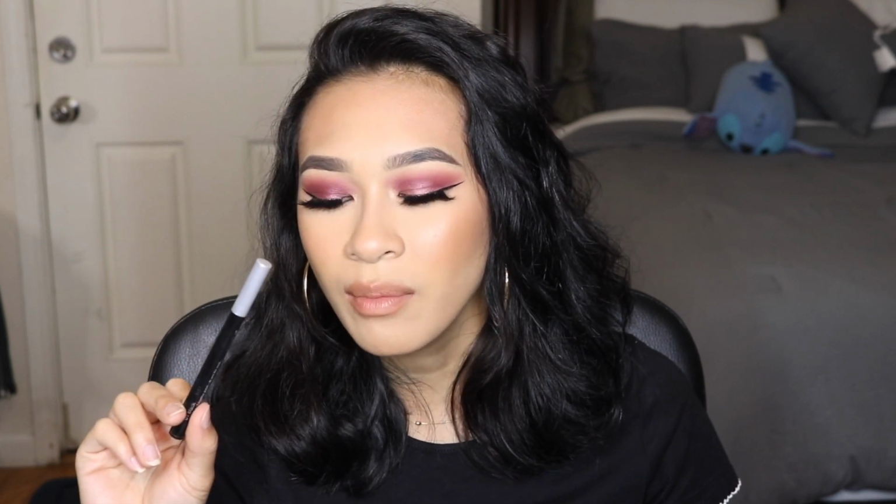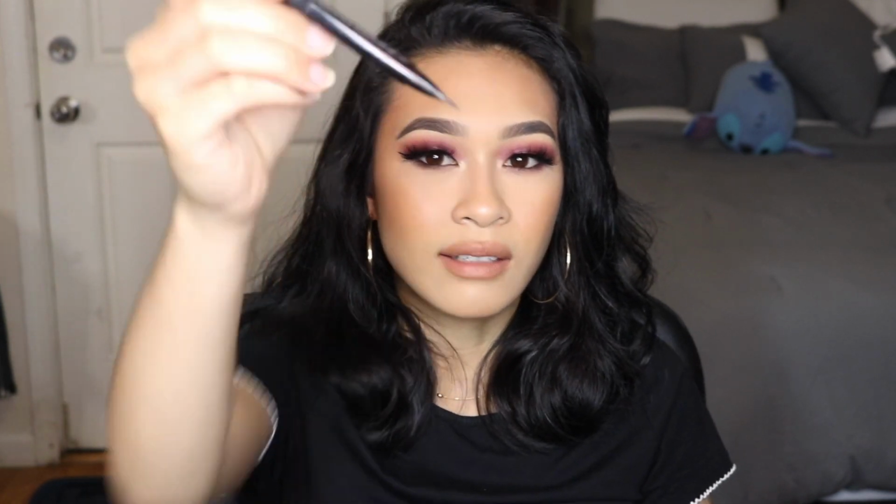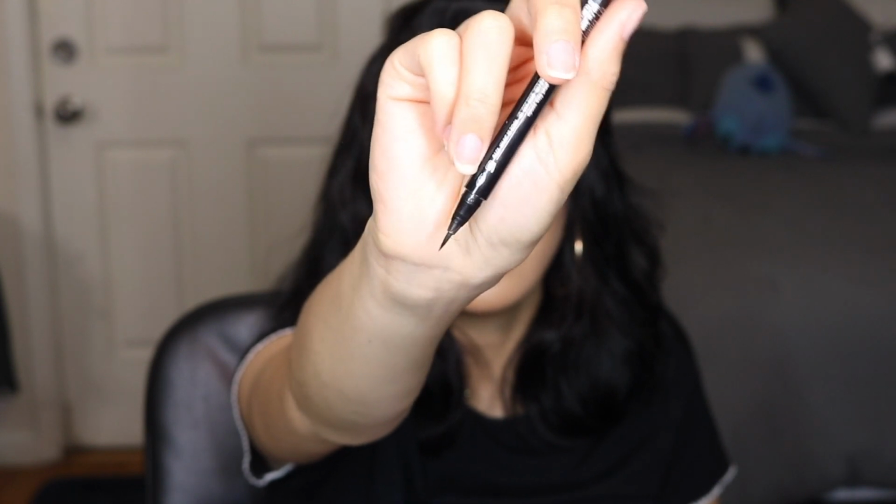But this is honestly a really good eyeliner. It's a brush tip, and it's very similar to the NYX Epic Ink eyeliner. Now that I've tried the Epic Ink, very, very similar. Very thin brush as well, and it's just nice to use. If you're into Clinique or anything high-end, you'll probably really like this, so give it a try.